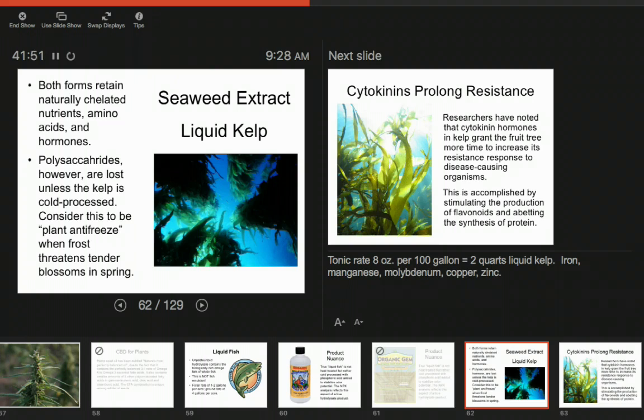But the difference between the dried extract and the liquid kelp is that the cold processed kelp retains the polysaccharide component. So these are the complex sugars in the kelp plant. And that in turn, when sprayed onto plants, the afternoon, the late morning before a predicted freeze. So you might be thinking frost on tomatoes, or you might be thinking 28 degrees on apple blossoms will kill 10% of the flowers, but at 25 degrees, you're going to lose 90% of the flowers.